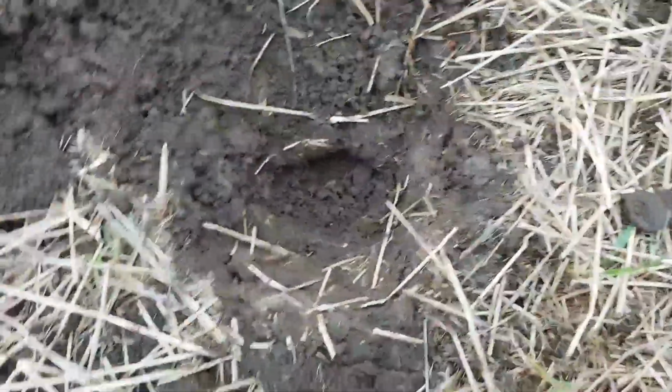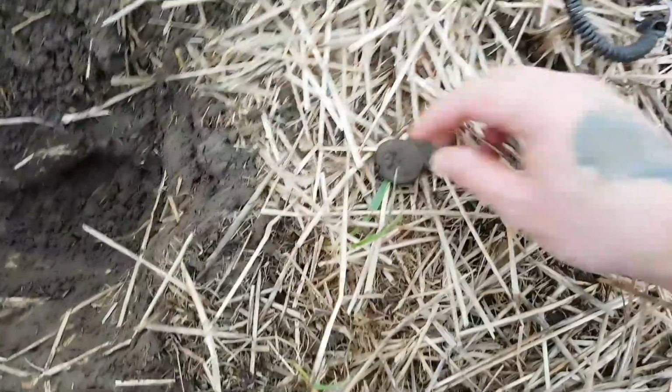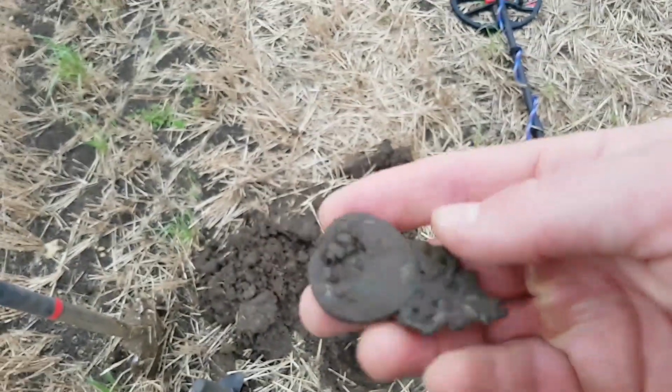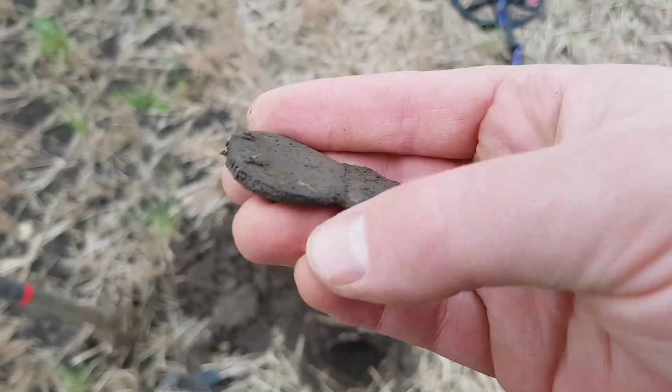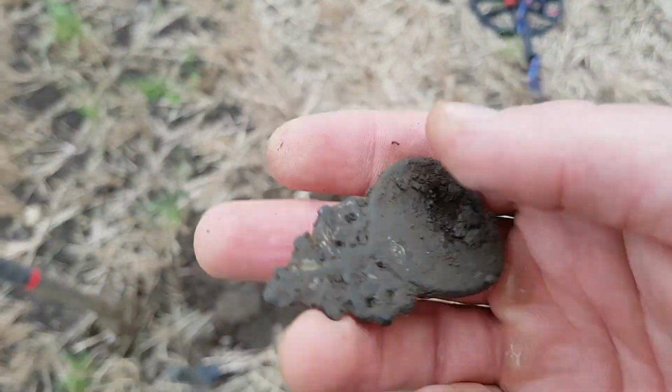Just had this find again, really deep, about the depth of the pinpointer, and I think it could be something nice. Looks like a posh medieval strap end of some sort. Look. Let's give it a little clean up and we'll see.